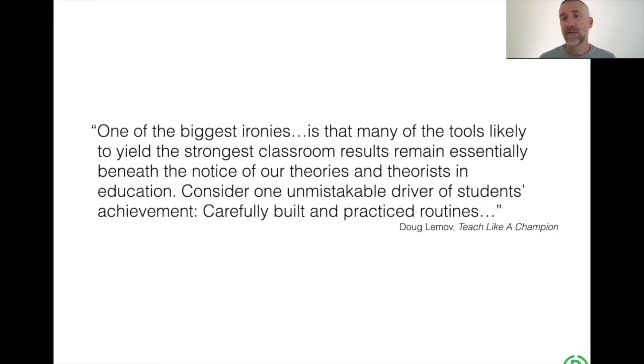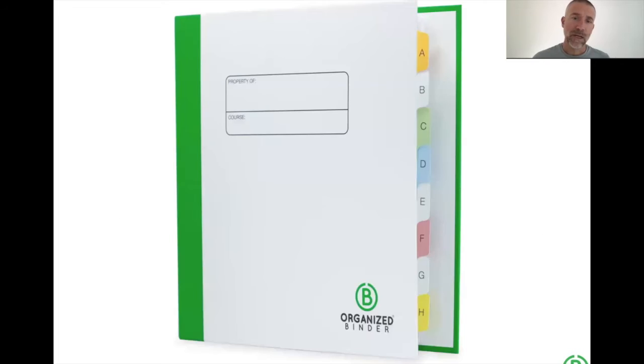But I want to go back to that time issue. We rarely have enough time to get through what we're trying to teach anyway in a course. And if we're really focused on career pathways and development, then what we're teaching is critical, so we don't want to shortcut time. Here's the difference with Organized Binder: you can give students daily exposure to these skills and habits by embedding them into that predictable routine I mentioned. From Doug Lemov of Teach Like a Champion: consider one unmistakable driver of students' achievement, carefully built and practiced routines. What Organized Binder does is create a daily learning routine.